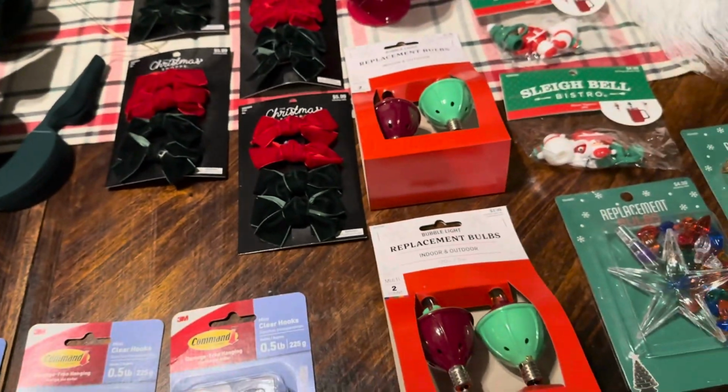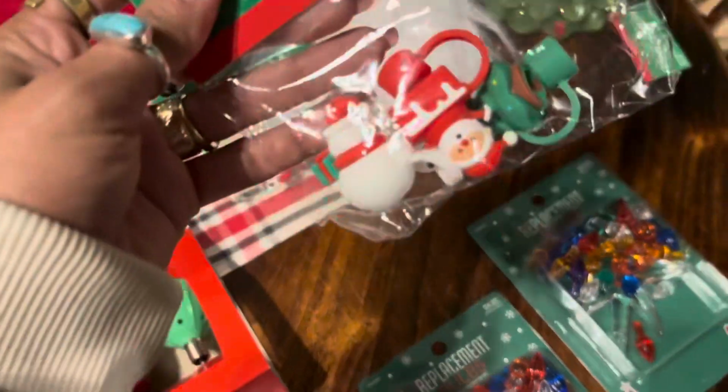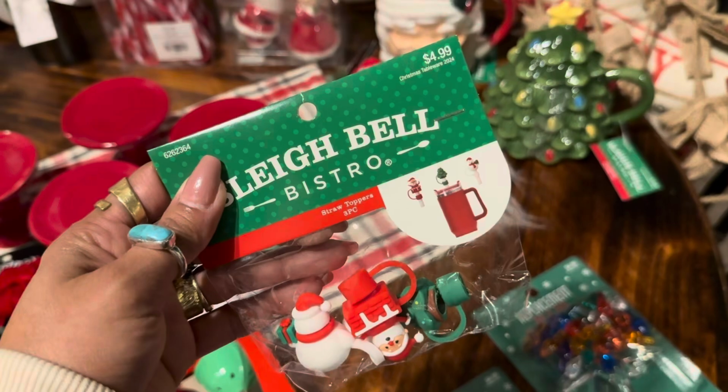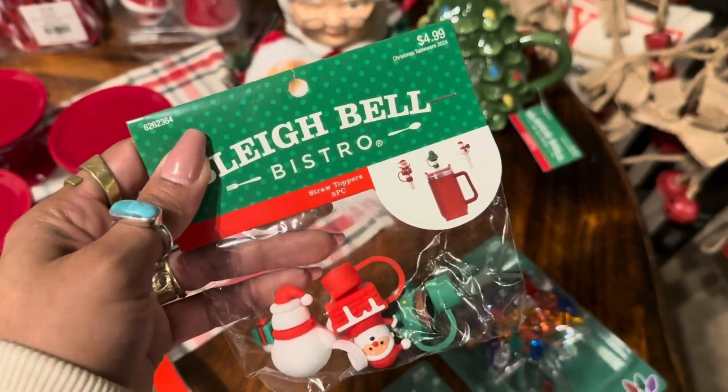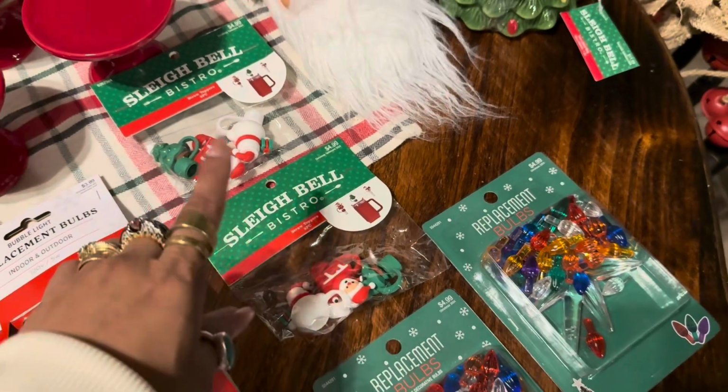Those are so cute. And then these little straw toppers were adorable. I love the Santa and the Christmas tree, and then Frosty's in there too. These were $4.99, making them 50 cents a piece, so you get 3 for 50 cents. Not bad at all. That's cheaper than on Temu.